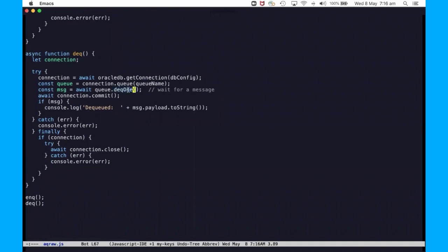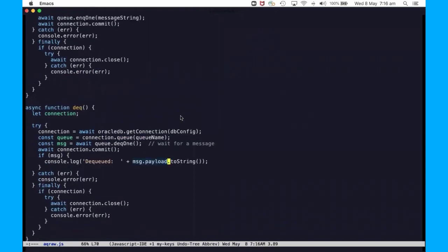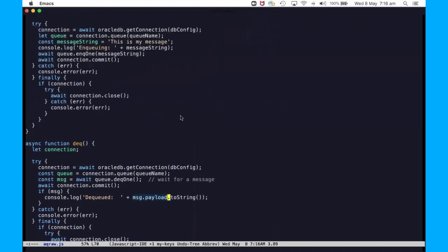Dequeue, no magic, so we're just going to wait for one message, and again commit to take it out of the queue properly. And we have that message structure, which I didn't go into a lot of detail, but it has a payload, and we know by our implementation that it's going to be a string, so we need to do a toString on that. It always comes back as a buffer.